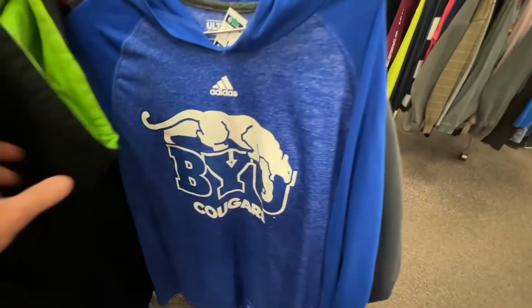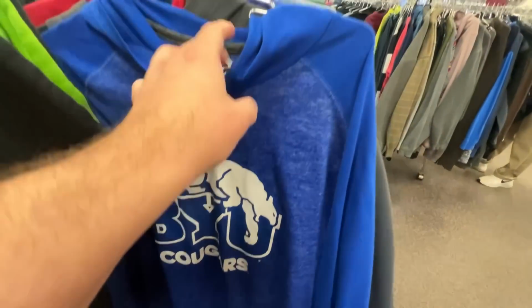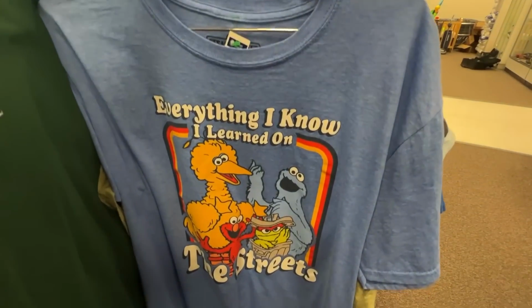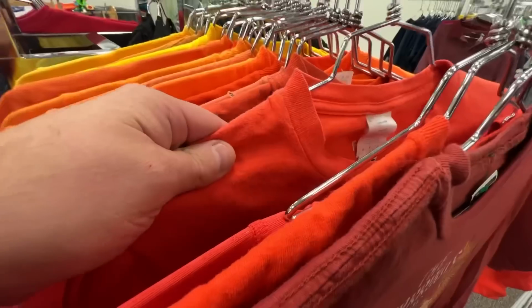I would have definitely picked up this BYU Adidas hoodie, but unfortunately there's a lot of cracks on the design right there. They only wanted $5. That would have been a buy, but with the condition, I had to pass. This is the truth right here. I learned so much on Sesame Street. Classic. I couldn't pass up this shirt.